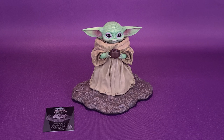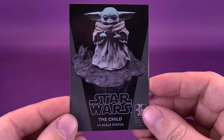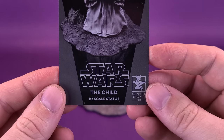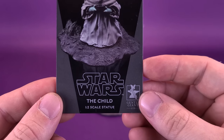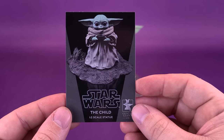Included with these statues, you would expect to see a trading card, and this one is no different. Included with Grogu, you get a trading card that features the statue image along the top there. Just an absolutely awesome-looking statue. Down below from there, you've got Gentle Giant Limited in the far right corner, and then in the middle, you've got Star Wars The Child one-half scale, this being a one-half-sized version of what the child would normally have looked like.